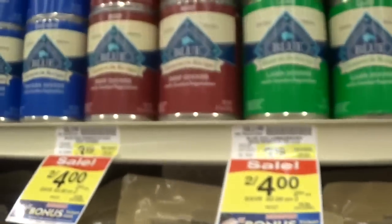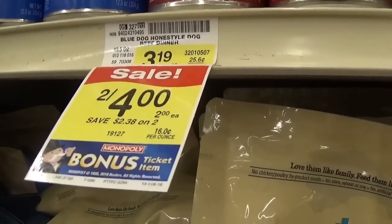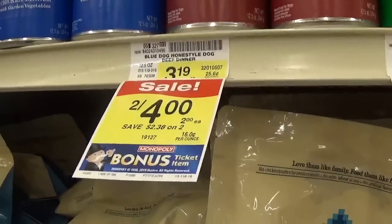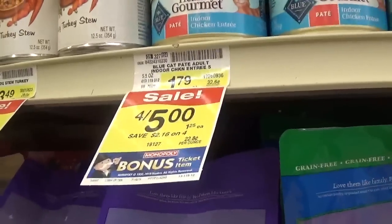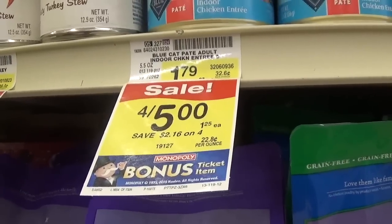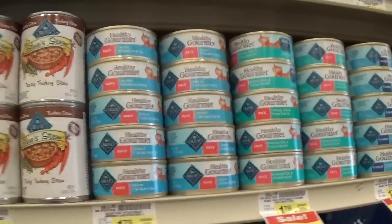All right, so the Blue Buffalo canned dog food is priced for 2 for $4. We have $1 off two coupons, so it makes them 2 for $3 or $1.50 each. And then the cat foods are 4 for $5. Use that $1 coupon. You can actually use 2 of those $1 off 2 coupons, making them 4 for $3. So pretty good deal on the Blue Buffalo.